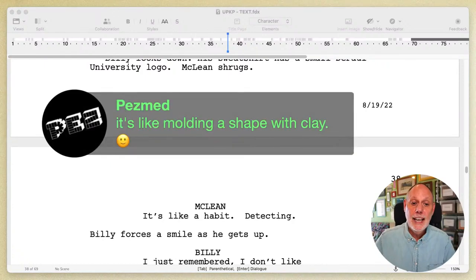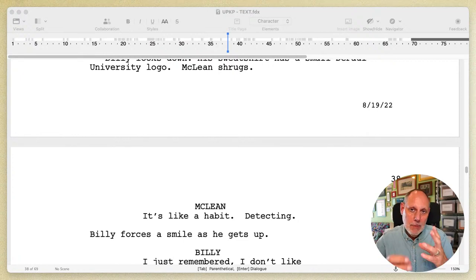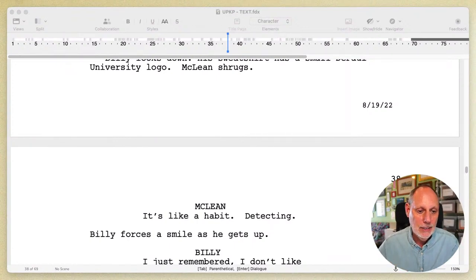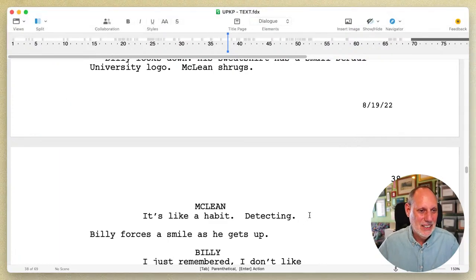It's like molding a shape with clay, or I also like the idea of, which is true, you get the rough form and then you begin to work on the details. Or, I've done some drawing in my time, and so the idea that you would rough sketch with pencil the basic composition and form and subject of the thing, and then begin to look at details, begin to bring it out. Yes, exactly. That is good. Yay. Okay.